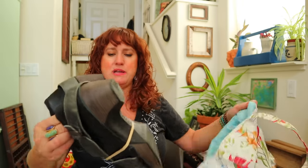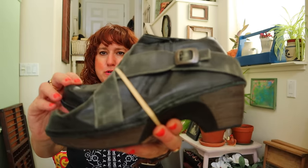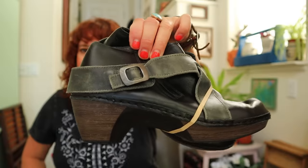This is a really good brand. Catherine found these black leather ankle boots with a gray kind of strap detail. The brand is NAOT. They're a size 37. These are another kind of comfy, lagenlook, boho-y boot. I would wear those in a second. I really like that style. Let's move on to something else. I do have a few more pairs of shoes.